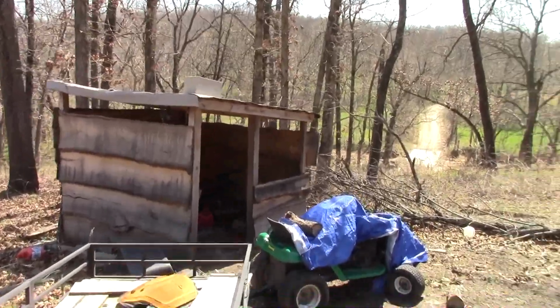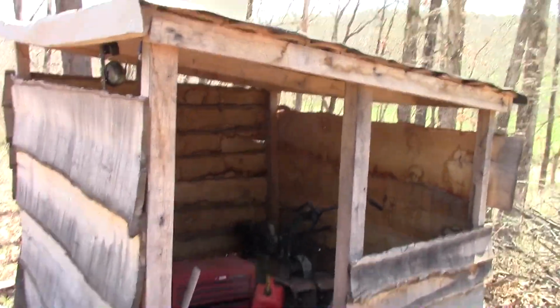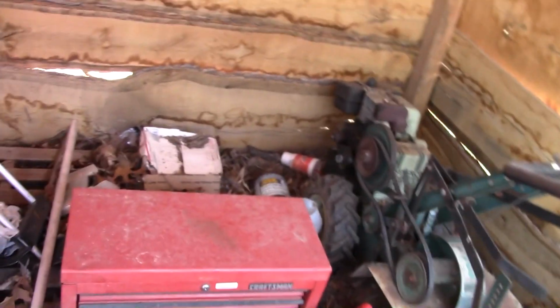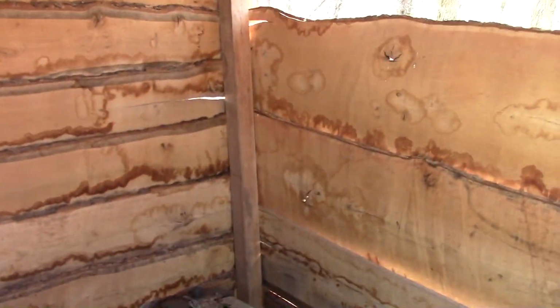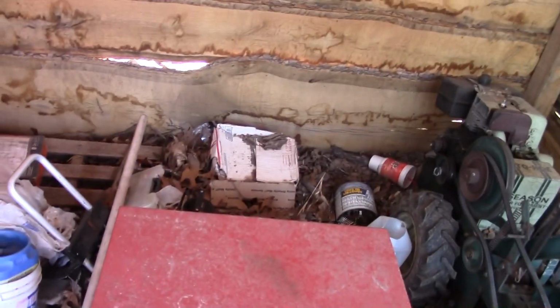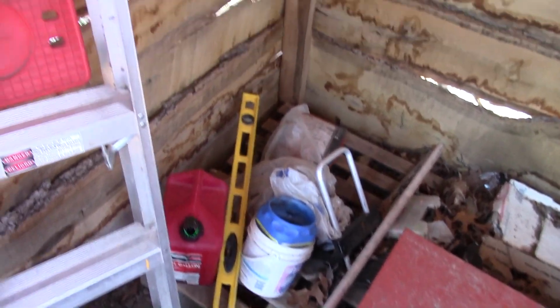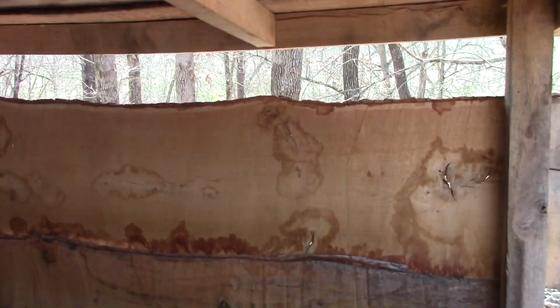There's an old shed building. Never did finish this stinking thing, but it's been keeping everything dry. I've still got crap in here, so, you know, some leaves work their way in, and squirrels and stuff make nests over there. There's the timber jig, but everything's pretty well dry. And quite hard.